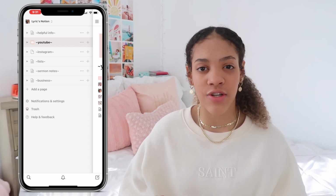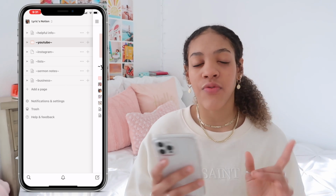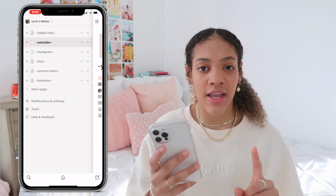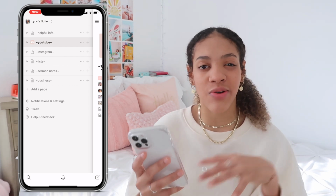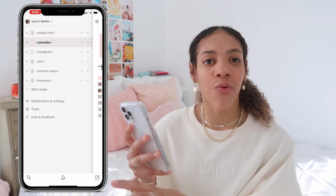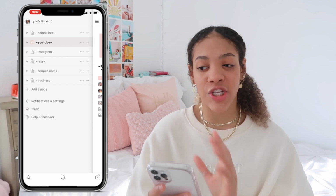There's a lot more features, but I've been using it to almost substitute for my Notes app because I don't have enough iCloud storage to sync my Notes app to my computer, so it's annoying because I really only type all my notes out on my phone and it won't transfer to my computer, but with Notion it does.